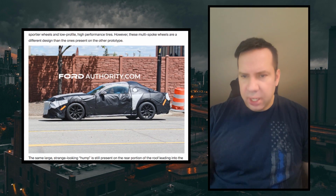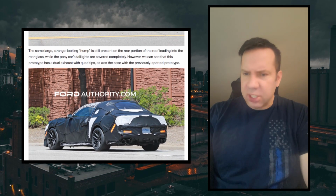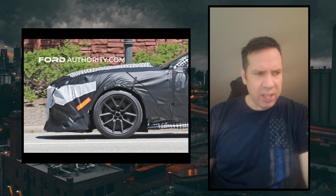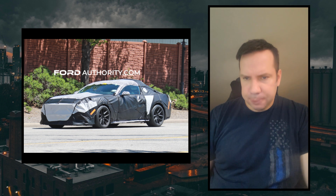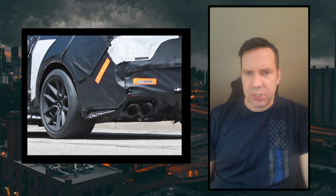All right, reading along here, as was the case with previously spied prototypes, this potential 2024 Ford Mustang Mach-1 is sporting a strange pointed hood right here. Interesting. Could that just be part of the camouflage? Could it be some sort of an air intake and outtake or vent, you know what I mean? It's got larger air intakes up front right here, a bigger chin spoiler, and we're definitely seeing some larger, sportier wheels and low-profile, high-performance tires here.